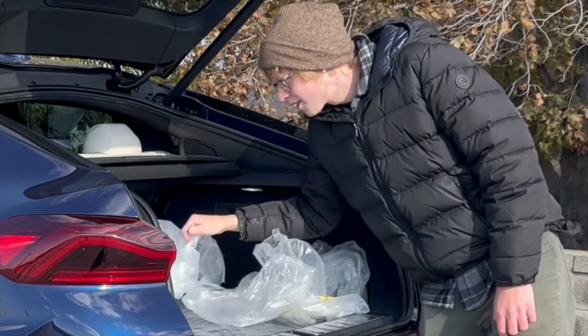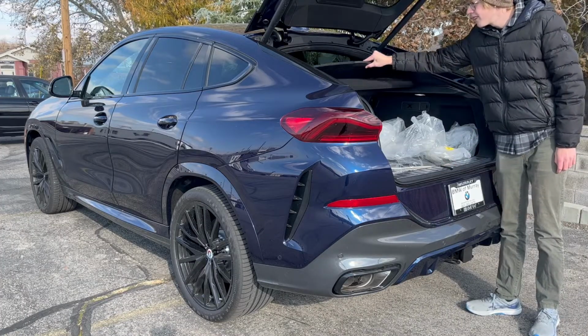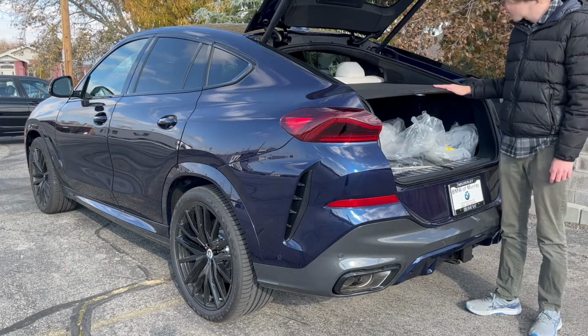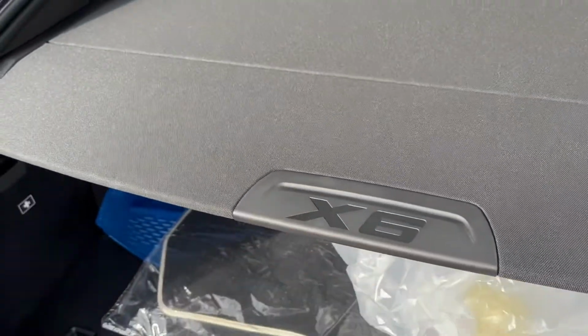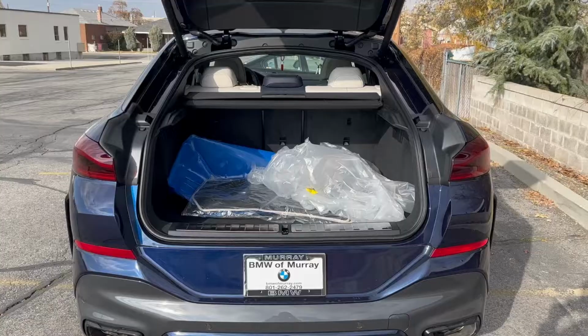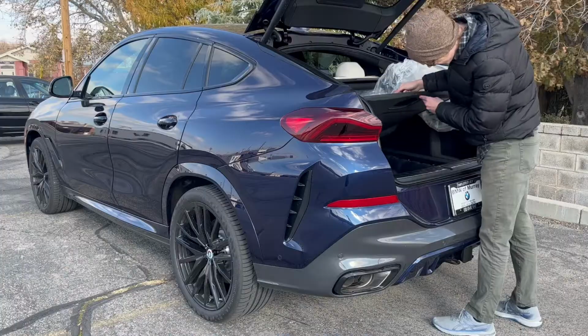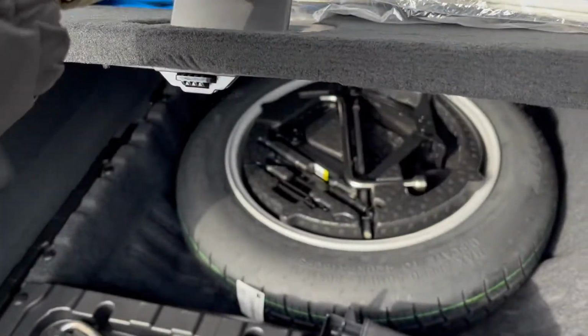there's a lot of scrap in here. And honestly, this is not a very large cargo area. I've got another hard plastic cover here. It does say X6 on it, which is kind of cool, I guess. But there's not a lot of room back here, honestly. Ooh! This floor is held up by gas struts, which is pretty cool.